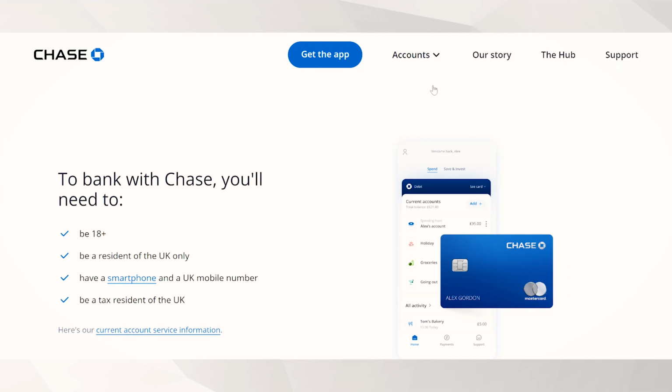So for example, you could just go and open an account with, say, Chase, which is all online. You can do everything online. You can get your account within a day. You can even start using the account before you get the card, because you can add the card to your Google Wallet or your Apple Pay account. And all I would do from here is use this new bank account that I've opened with Chase to do the switching.